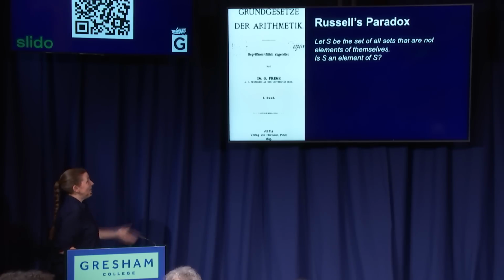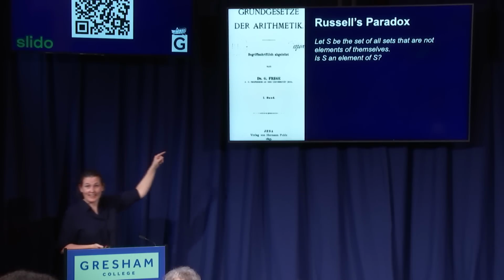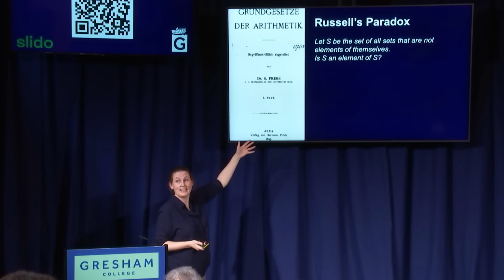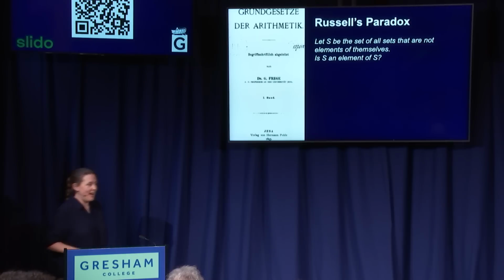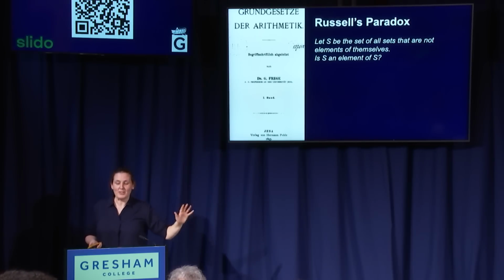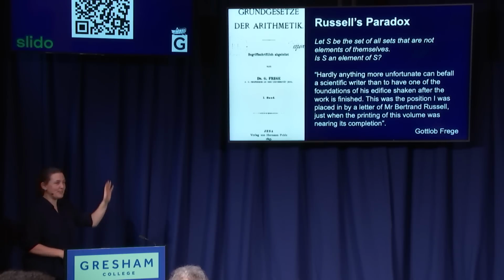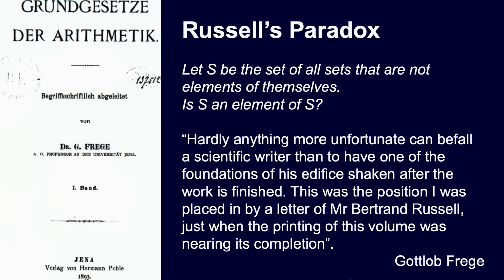But unfortunately, Frege's lovely setup allowed this set. It said this set exists. Not in so many words, but it's sort of implied by the work he'd done. And so Bertrand Russell wrote to Frege about this, and the poor guy had to hurriedly put an appendix in his book. It was just at the printers, and he wrote, "Hardly anything," I feel so bad for him, "more unfortunate can befall a scientific writer than to have one of the foundations of his edifice shaken after the work is finished.